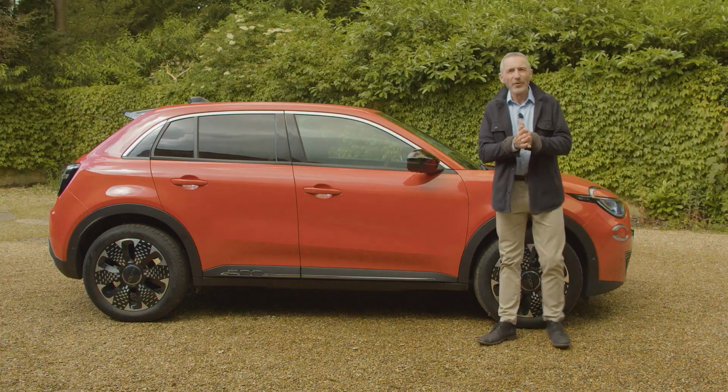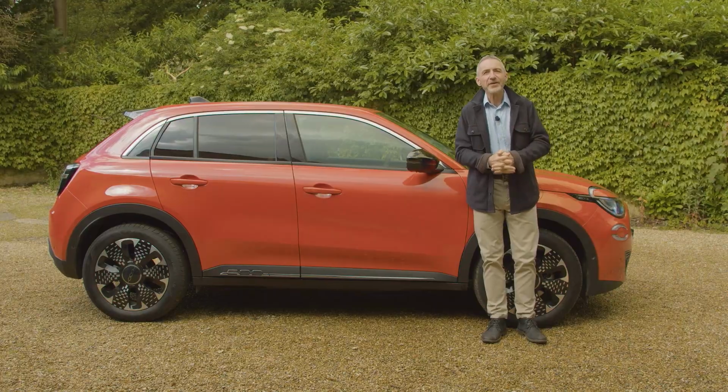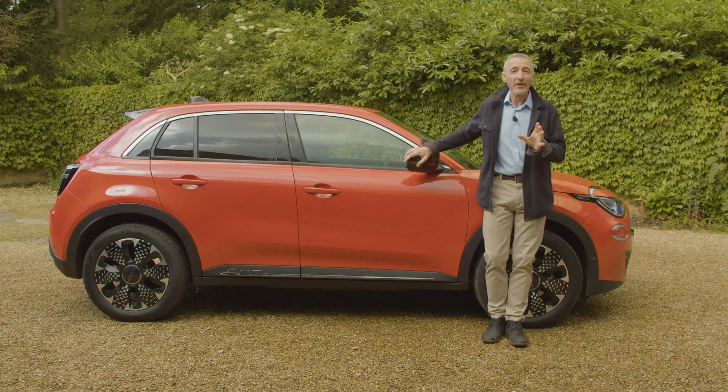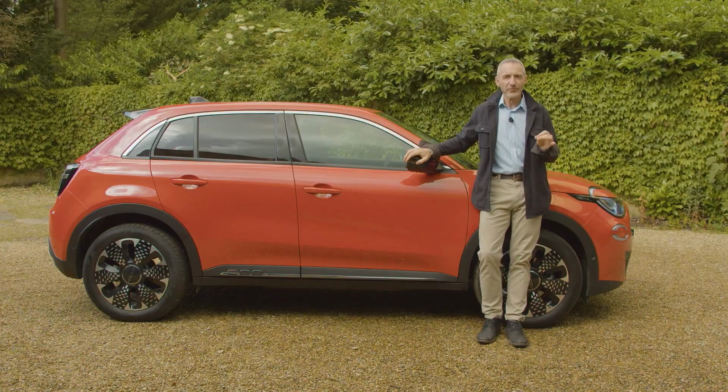If, having considered all that, you decide that it is a Fiat 600 of some kind that you want, then you're going to need to know just how generous the Italian brand has been with the standard kit here. So let's take a look at that right now. Let's start with features common across all 600 models.